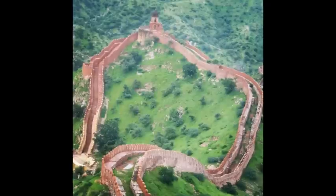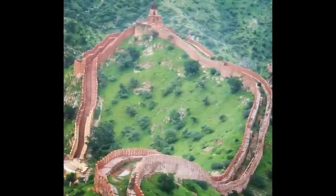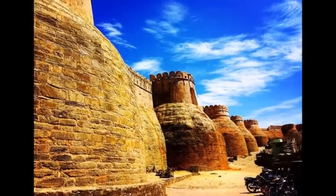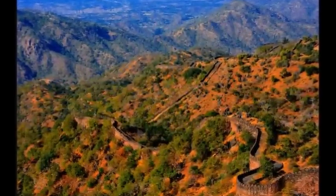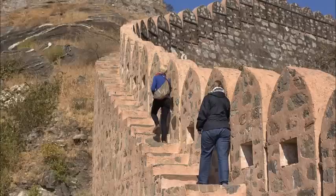The wall continues through the mountain cliffs of the Aravalli range. The 700-year-old wall is still intact, and this is an example of the great architecture of the Rajput era. The shape of the wall is not straight; it runs through the cliffs, valleys, and through the forest area which falls under Kumbhalgarh National Park. It has stairs and walkways like its cousin, the Great Wall of China.